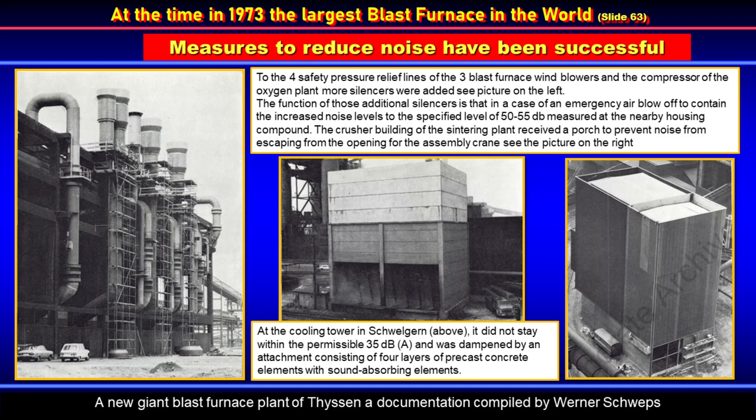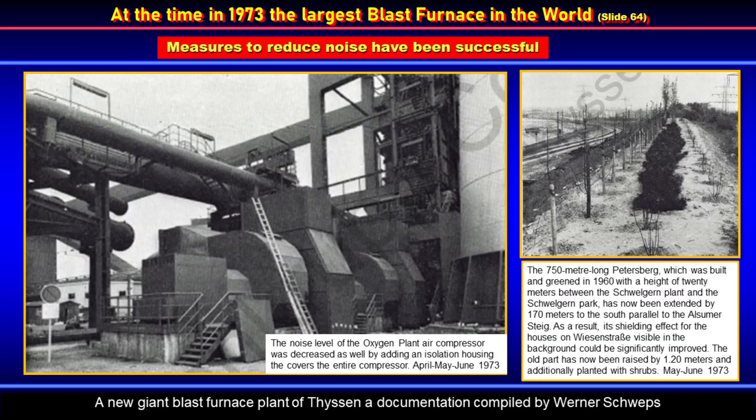The crusher building of the sintering plant received a porch to prevent noise from escaping from the opening for the assembly crane. See the picture on the right. At the cooling tower in Schwelgern, above, it did not stay within the permissible 35 decibels and was dampened by an attachment consisting of four layers of precast concrete elements with sound-absorbing elements.